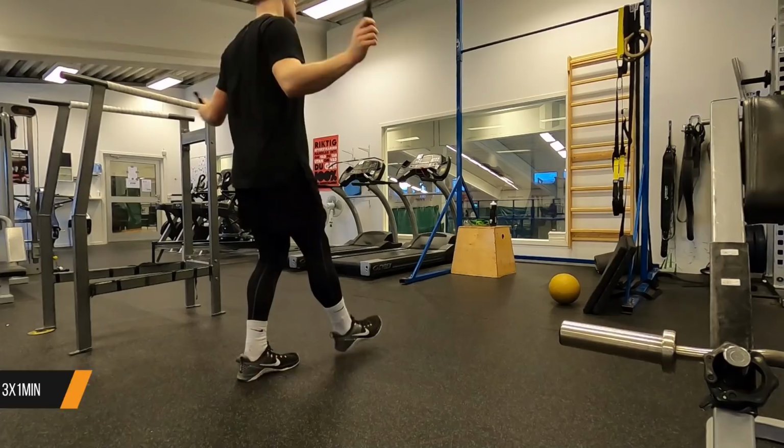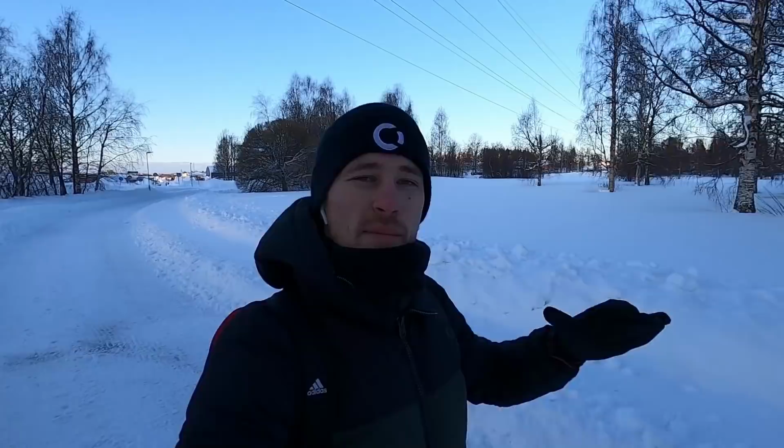So session done, changing up the plyometric exercises so that it can be done in quite a tight space. Hopefully some of those exercises you'll be able to do at home as well if you haven't got much space to deal with.